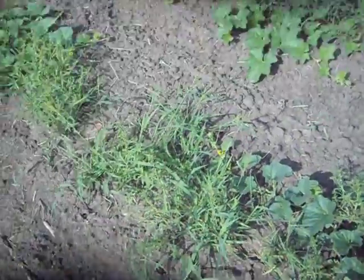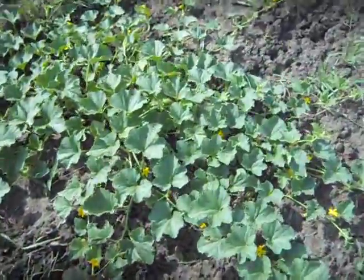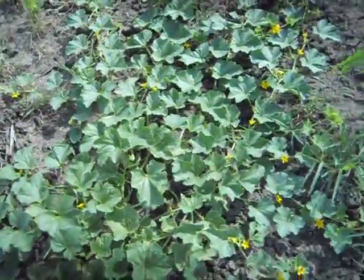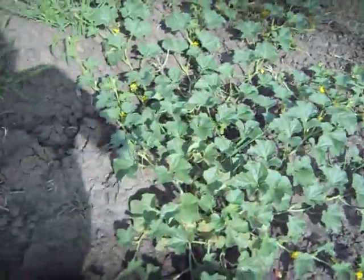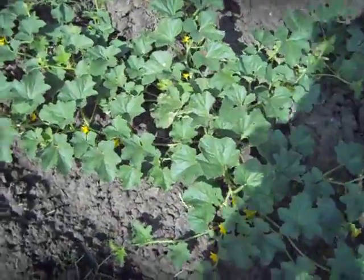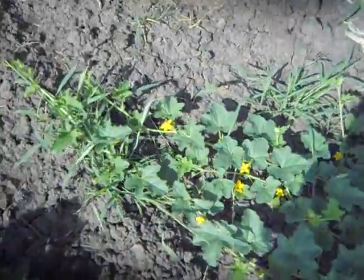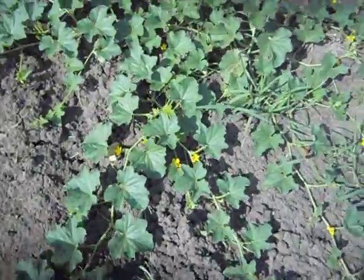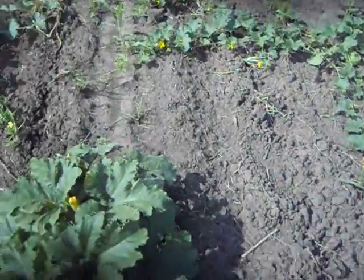Well, this one won't be going to the house. So the Crane family did a good job, or the great-great-grandfather of Jennifer Crane. Good job on the variety. Like I said, it's the first time I've ever tried it. Now, these plants are a little younger. Might be even a different variety. I'm not quite sure. Pumpkin plant.